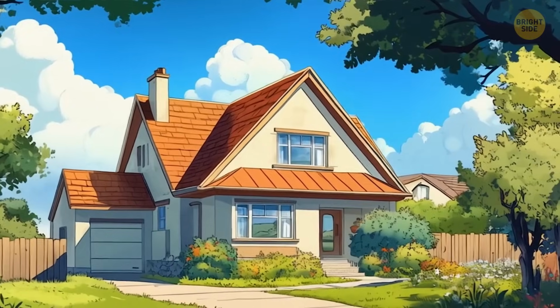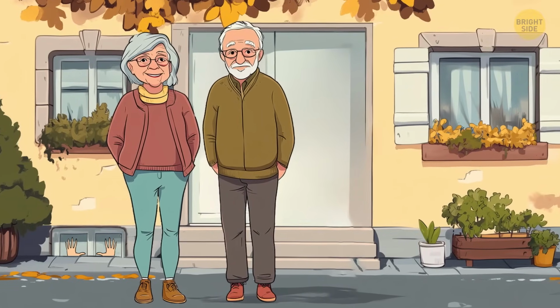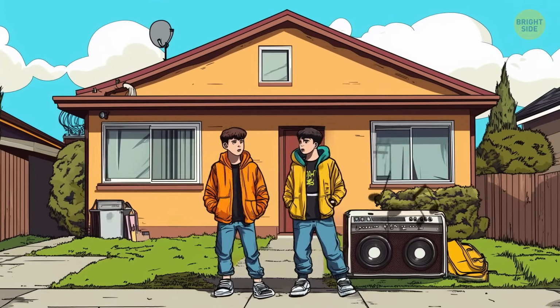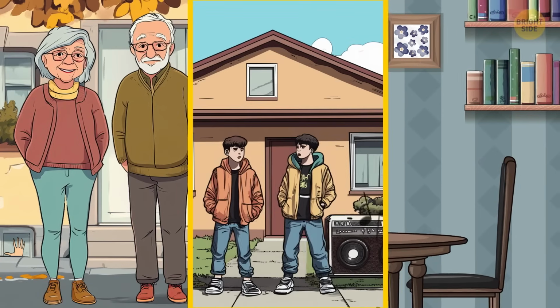Neighbors can make a huge difference, so Amanda needs to choose carefully. There's a friendly old couple living right next to the first house she likes. The second option is a family with 2 teenage kids. Next to the third house of her choice, there's a home of a super secretive painter. Who looks like the best neighbor?